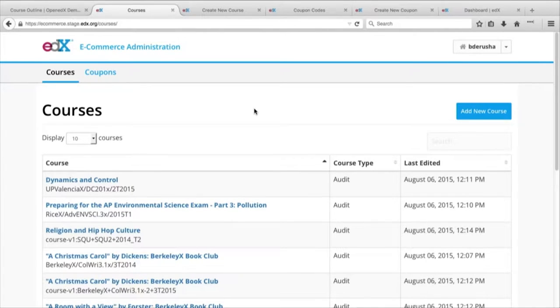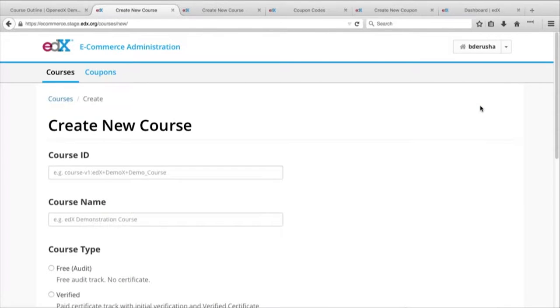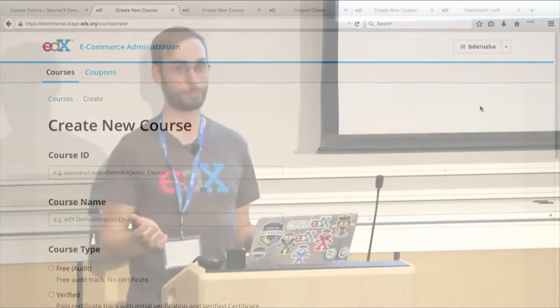And this is where you're going to create your course seats. This used to be done through the Django admin. One of the reasons why we created the course admin tool is to offer more features around validation. You could basically put whatever you wanted into the Django admin. This gives us a little more control over making sure that you're putting the right things that follow some more of the business rules.